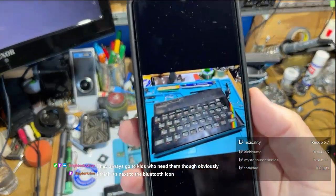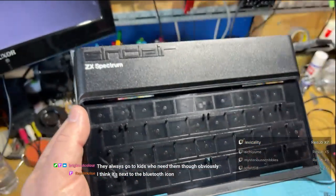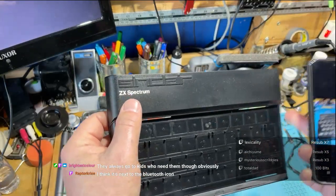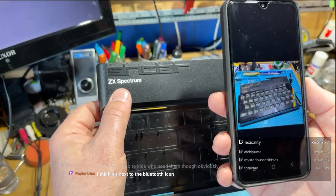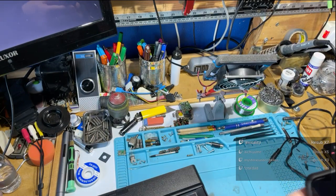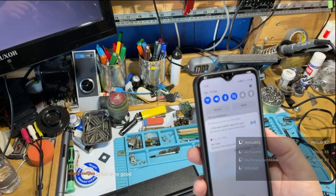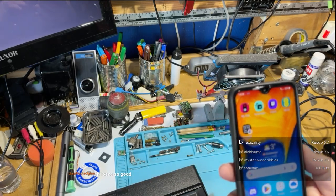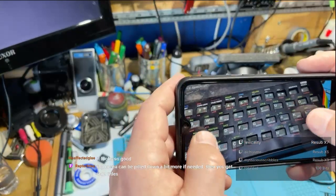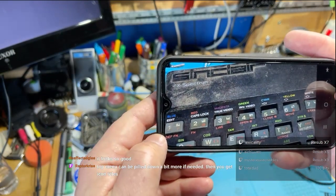So yeah, this is what it looked like before. This is its before picture. And this is its after picture. It cleaned up nice. I repainted the Spectrum logo just because I figured that would be a bit boring to do on stream. Yeah, I mean, look at this. The absolute grot that this computer has picked up.